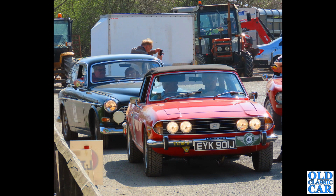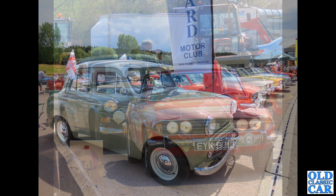Back to historic rallying, and holding up a Volvo 122S, we have a Triumph Stag. That one's about 1970, great year, and yeah, 3-litre V8 engine under that car's bonnet. And this one did sound great as we watched this one going around the cones.